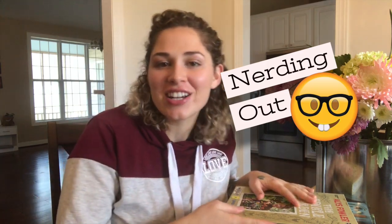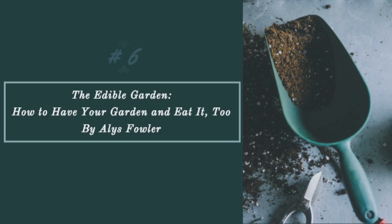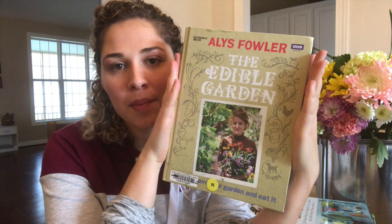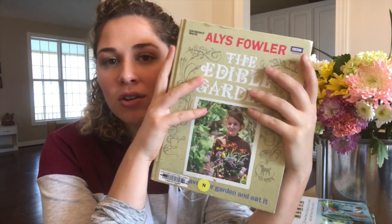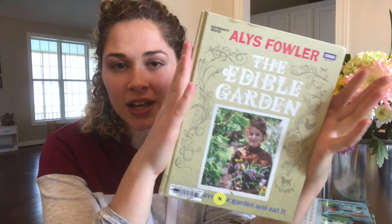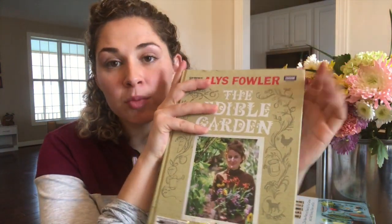So the next book, which I adore and cherish with every fiber of my being, is called The Edible Garden. It's by Alys Fowler. This also is accompanied by a BBC TV show that Alys Fowler put together, and she created a book to go along with the show. So I definitely recommend both.